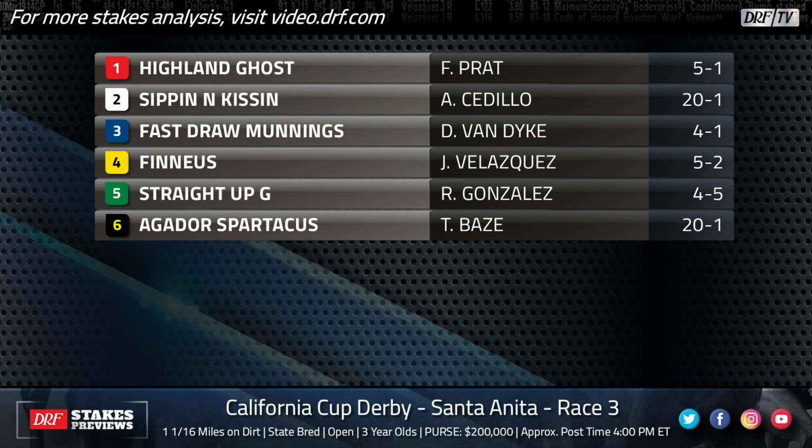So we're left with the field of 6 in the California Cup Derby, race number 3, and the likely favorite, well, we know who it is. It's number 5, Straight Up G. Straight Up G was an outstanding winner last time out of the King Glorious Stakes in his first start around 2 turns. But this is not a slam dunk race for the favorite.